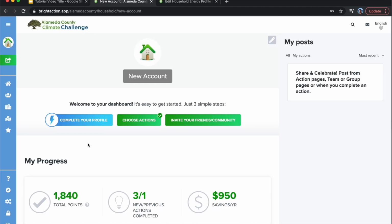There are 3 main things you can do on the Solutions Challenge. First, you can complete your profile where you input basic information about your home to understand your household carbon footprint. You can discover and choose new actions to take to reduce your impact on the environment. And then you can work with your community, whether that's a group of friends or a more formal community like a school or a church.